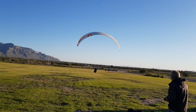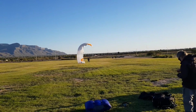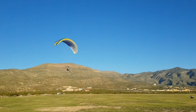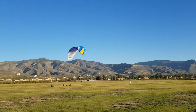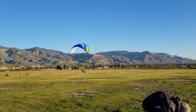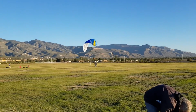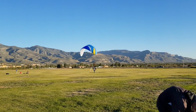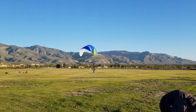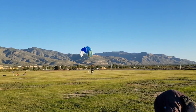There's Max. Last to land. Here comes Lee on my 25-meter Dudek Universal. I'll let him test it out. Lee's hooked. He wants one.